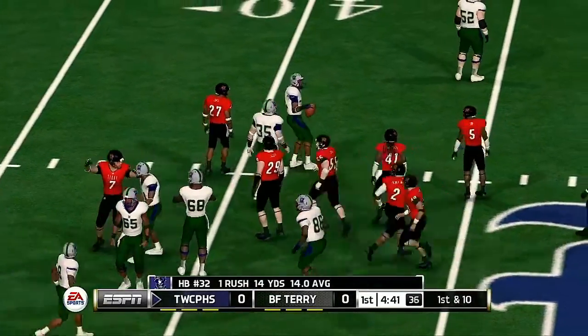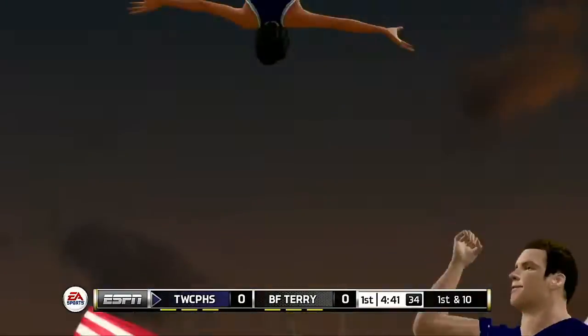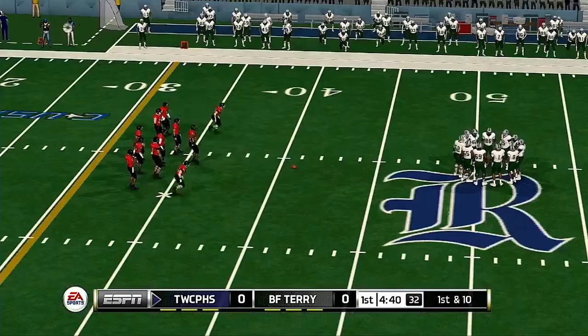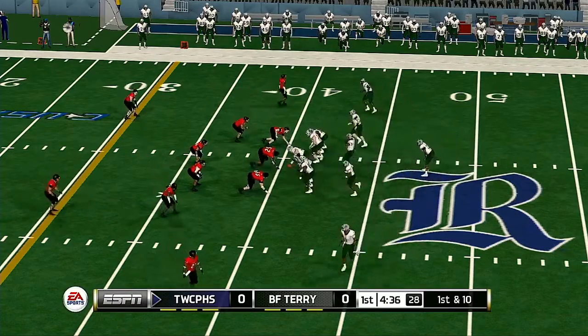He really showed some good speed there. I'll tell you, no question. When you talk about being able to turn on the jets and leave everybody in the dust, you have to mention this young man. He's got skills, but his speed is what the pro scouts are drooling about.